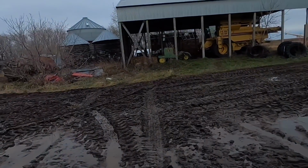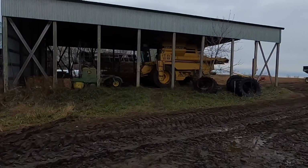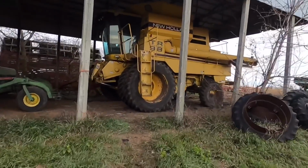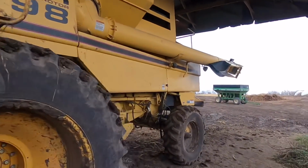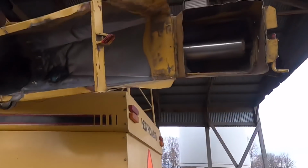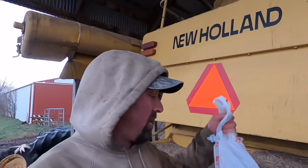I should probably show you here. We did get the spout fixed on the combine last night with a little bit of persuasion. So yeah, it's fixed. It's not going to be like new, but it's fixed anyway. It will work. It'll get the job done. And that's that.